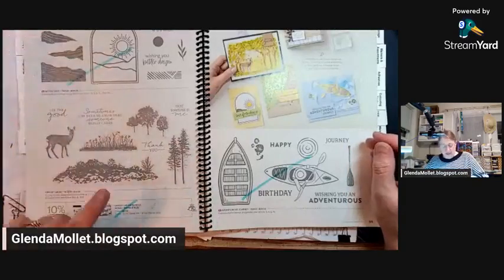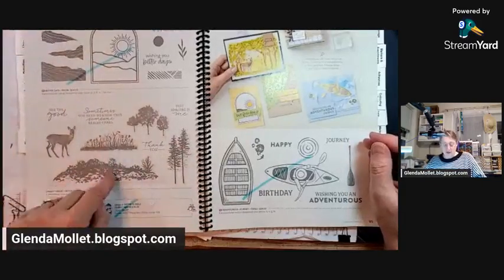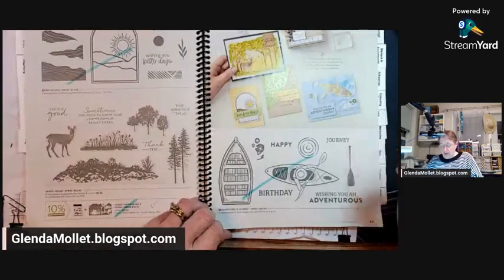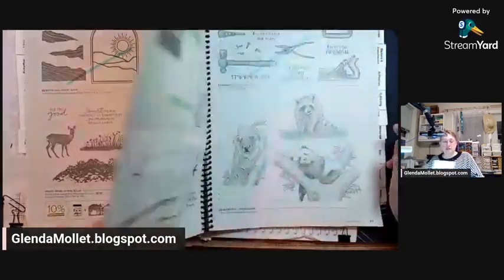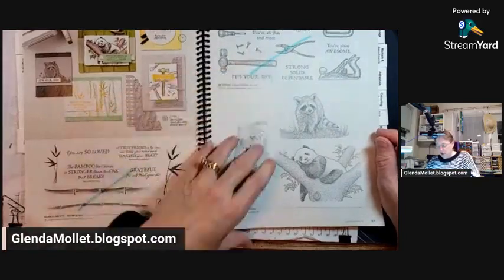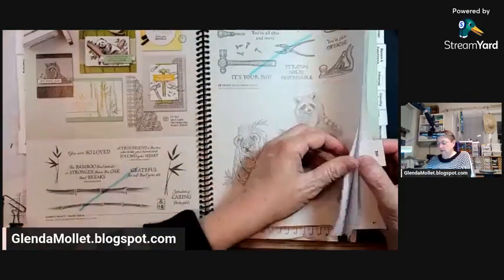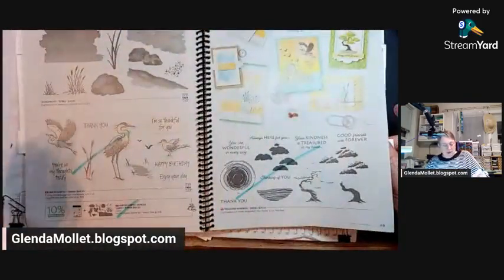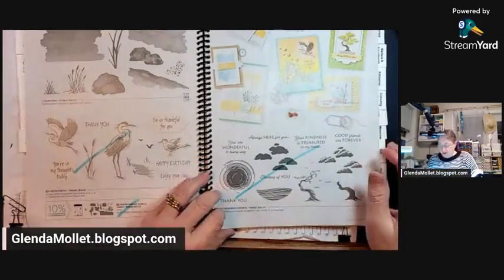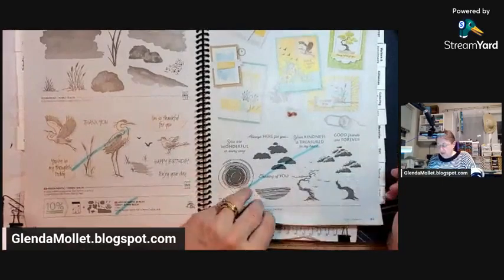Better Days. Grassy Grove is still going to be there with the dies, but the bundle price is going. So you're not going to be able to save 10% on that one anymore. Adventurous Journey is going. Bamboo Beauty is going. Vintage Tools. Heron Habitat, stamp set and dies are both going. Treasured Kindness is going.